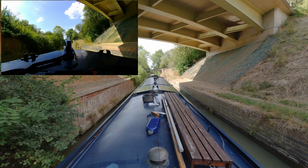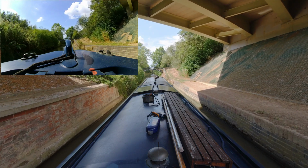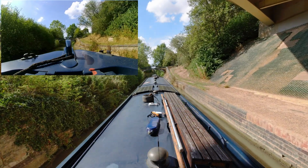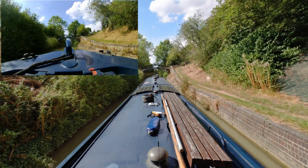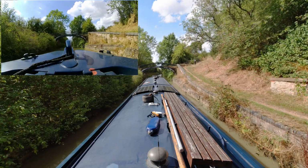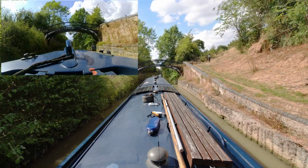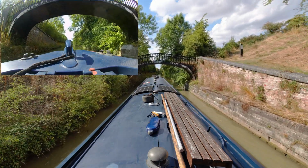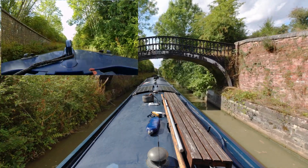Bridge 138, we're just going under. There is a plaque on one of these sides. What does it say? Let's have a read as we go under and past it. So it says Tunnel Canal Bridge, rebuilt by Warwickshire County Council in the Jubilee year of HM Queen Elizabeth II, September 2002. And this is a switchover bridge because the towpath swaps from one side to the other. And it's bridge 137A.